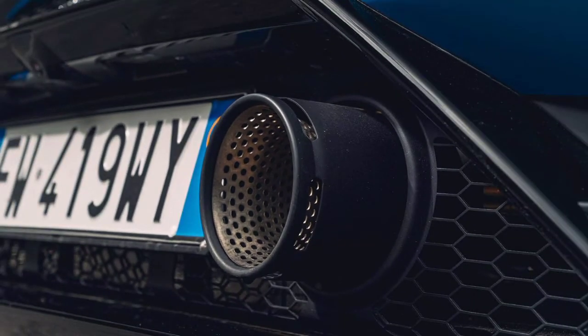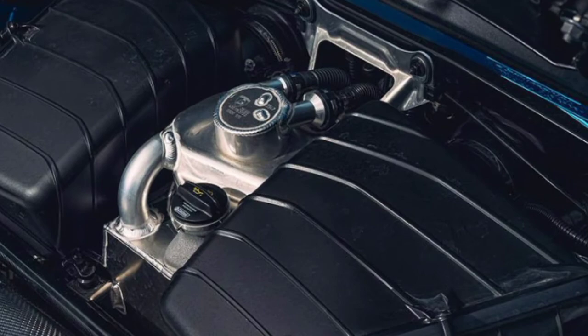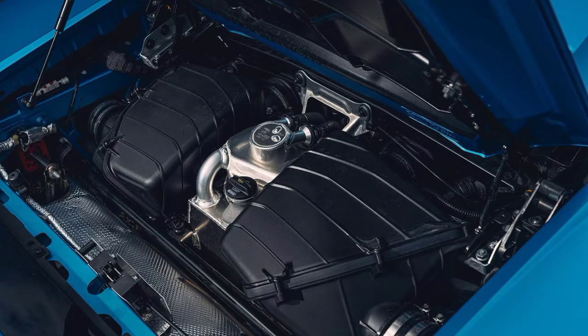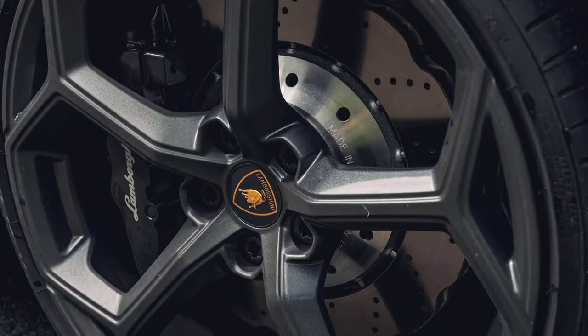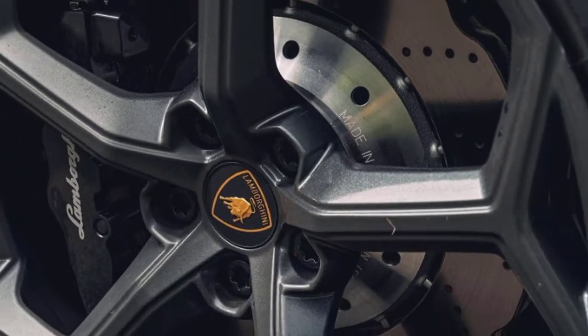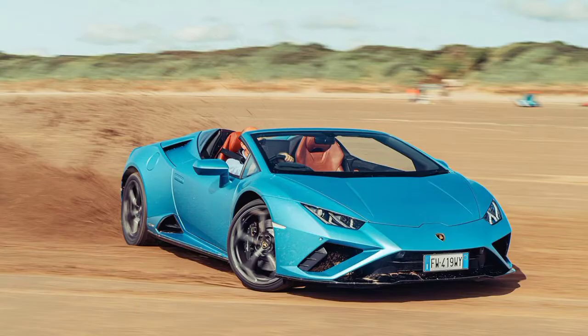It's the cheapest way to get a brand new Lambo into your life, with prices starting at as cheap as chips, £188,800. Okay, those are some pricey chips, but for the sheer amount of performance and pantomime on offer here, most people will assume you've parted with at least £250,000 for the privilege.